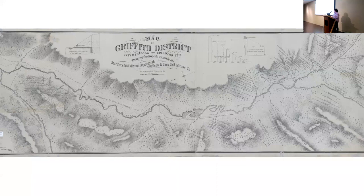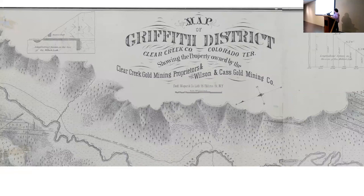But it might have been produced in 1863, because there's this interesting detail about the Wilson and Cass Gold Mining Company, which I found. They were founded in 1863. That was in Hollister's Mines of Colorado, but I've yet to find any records of the other company, which is a Clear Creek gold mining proprietor.